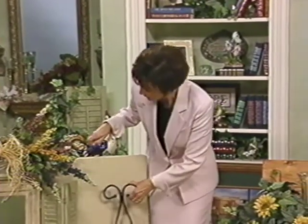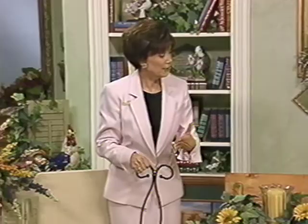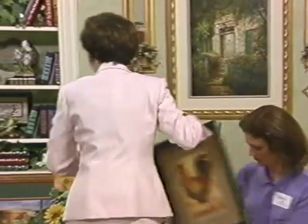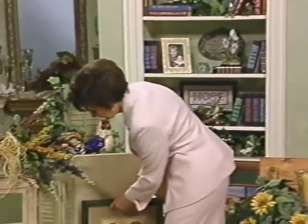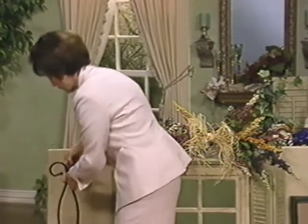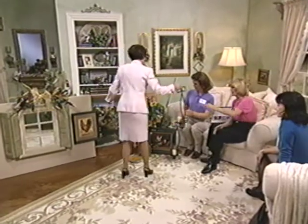And you know, with the seasons, we can also change our swags. So we can give it a different look with each season. I'm going to let you hold this a second. We're going to add the roosters. And this will give it a completely different look. I'm going to let you hold that.